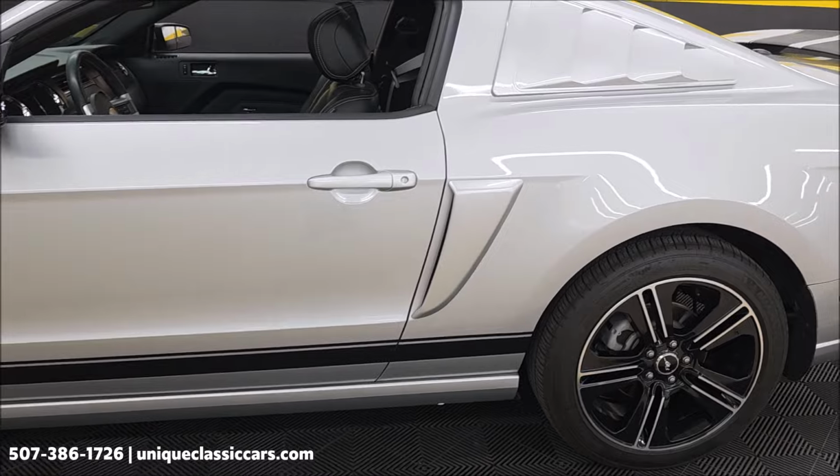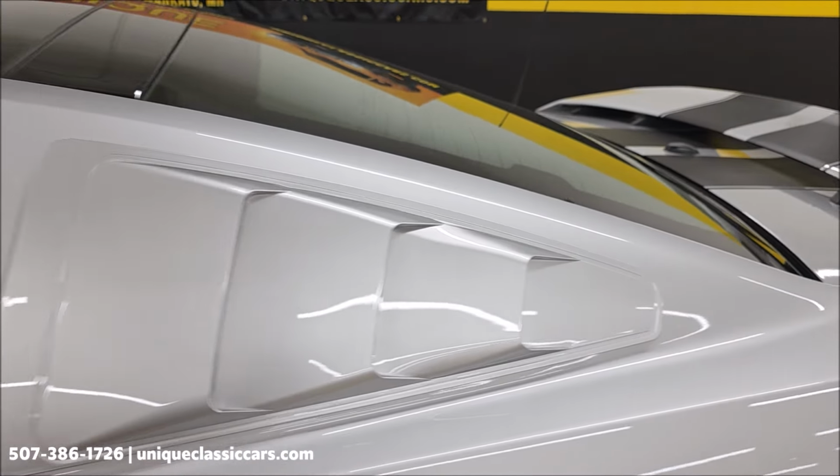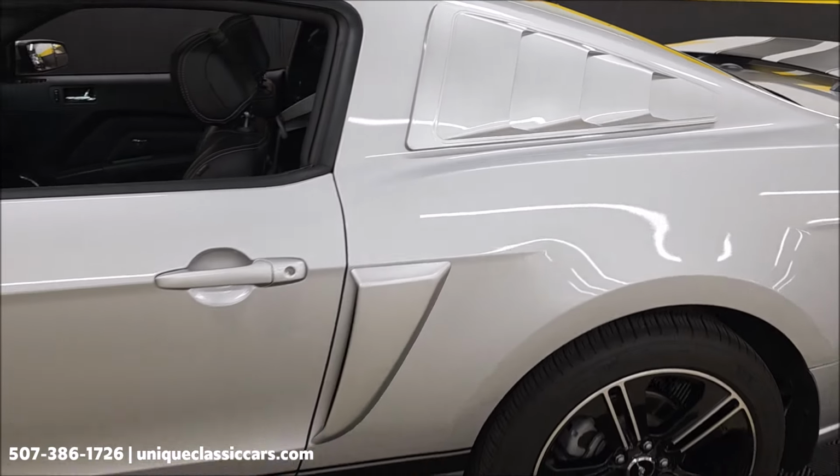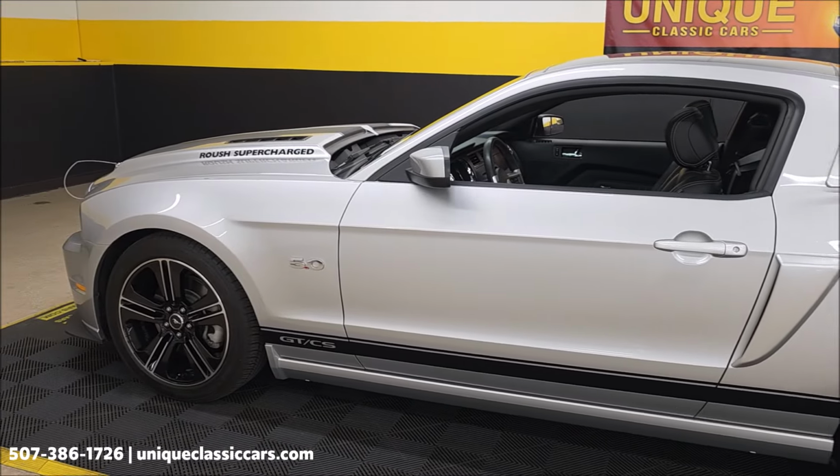Side scoops. And again, you can see how nicely they matched that paint and those aftermarket items. Our matching to that ingot silver paint.